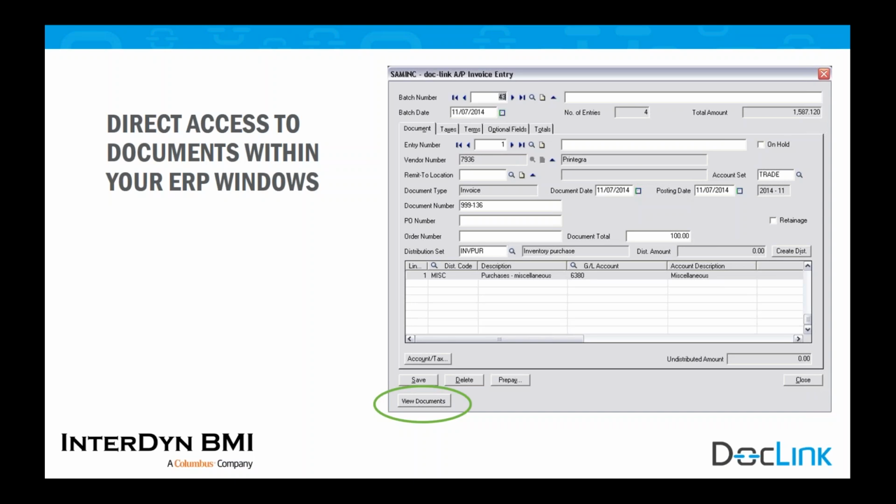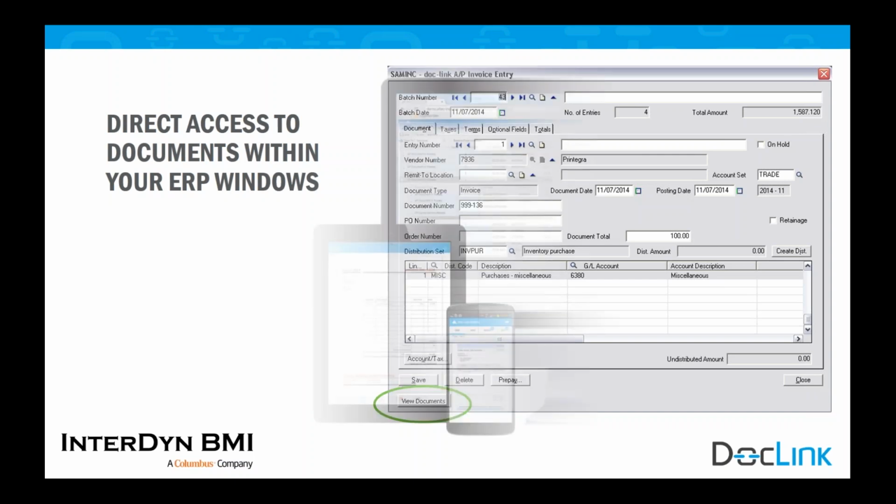And here you see just a quick example of that. Here's an AP invoice entry screen, and you'll see where the circle is, there's a view documents button. So if you're actually in the screen and you want to recall documents associated to this vendor number or this vendor name, you can push that, and it's going to bring up all the associated documents tied to that. So the nice thing again is no one really has to bounce between two systems. It's all going to be in one spot.